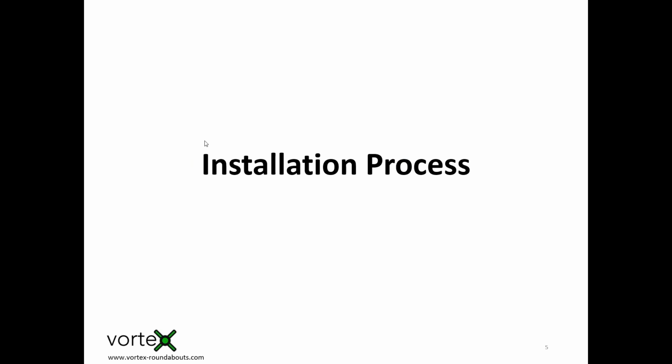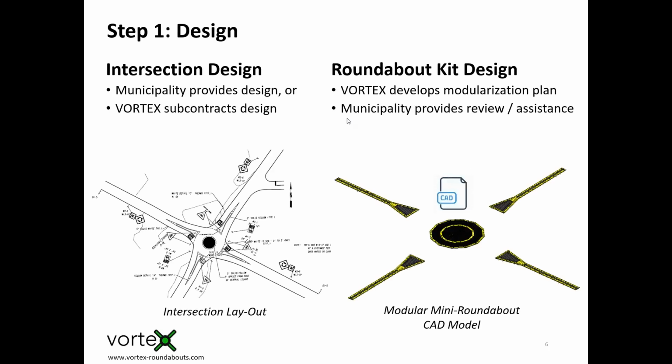Let's see. So we'll go over the general installation process. There's 7 steps that go from conception to final installation. So step 1, we're going to look at the design, and typically the municipality will work internally to develop it, or they can work with a designer, or we have connections to folks who can do that too. So it's basically just developing the general concept, and then that concept gets handed over to us, and then we take over. We don't do any roundabout design.